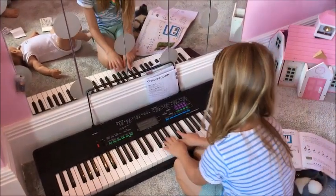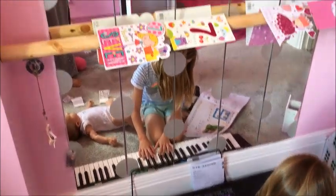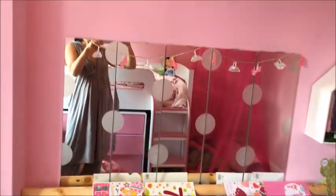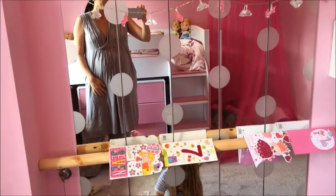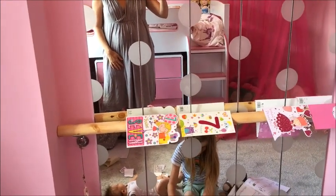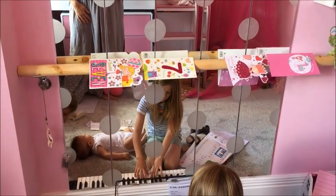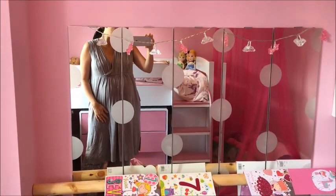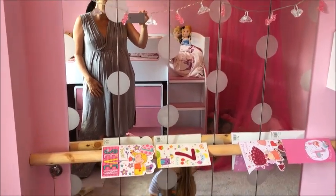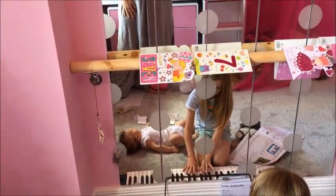So this is going to be on a stand, but for the moment it's just resting on the floor. As we go up you can see the mirrors. We got these from IKEA in the sale. They're something like £4 each, and we got 5 of them to create a ballet mirror for Esther, and we've got a ballet bar in front of it so that Esther can practice in her bedroom for her ballet exams. So although this is a room for sleeping, it's also a really functional room for Esther to practice her ballet, practice her piano, do her artwork and do all the things that she really loves.